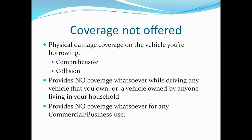It's also very important to keep in mind what coverages are not offered under a named operator's policy. The main being physical damage coverage on the vehicle you're borrowing. That includes comprehensive and collision coverage. So if you're borrowing someone's vehicle, the only way you have coverage on that vehicle is if the person you borrowed it from has comprehensive and collision on their regular auto insurance policy. Otherwise, there's no coverage on the vehicle you're driving at all.